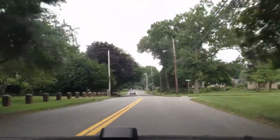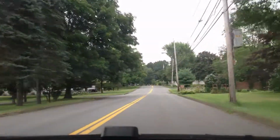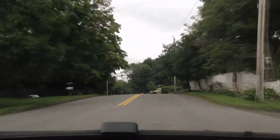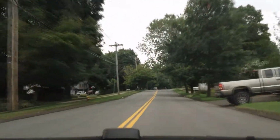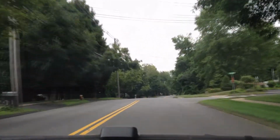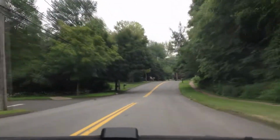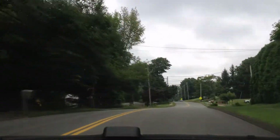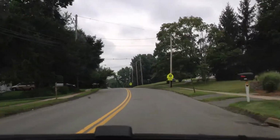I don't think there is a bad section in this drive at all. All these streets are really nice to drive by. And you will see that none of these are highways. These are all little back roads, what they call back roads. So you cannot really do more than 40 miles an hour on these roads. But there is never really much traffic on these roads either. At least I have never seen any.